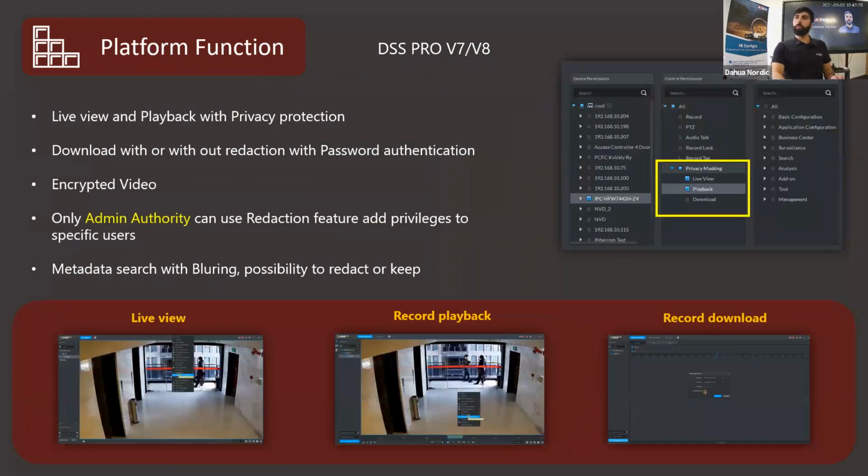When we go to the platform part, we have a little bit different features. It's quite similar, but it's a little bit more structured and easier to figure out how to use these features. As you can see, we have the live and playback privacy, just like the NVR. We can download. The difference is whenever you want to do a download from our platform, it adds another security layer where you have to add the password of an authorized user in order to do a backup. So that's another layer of security.